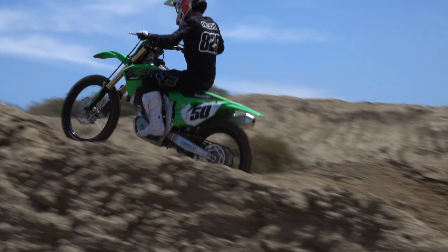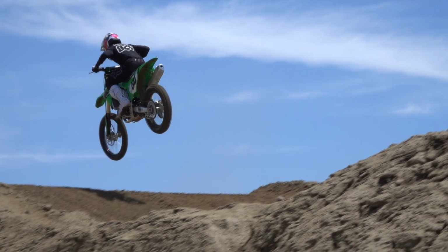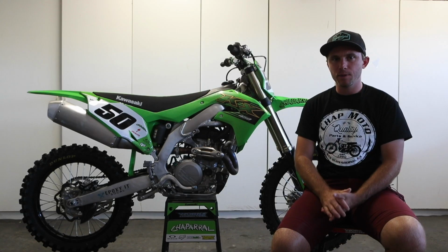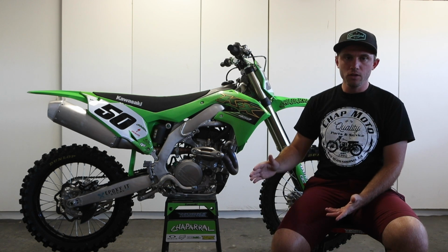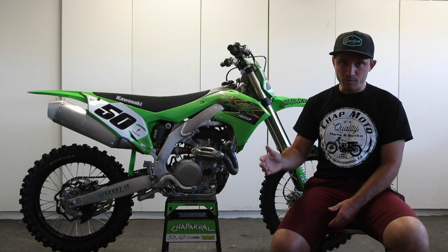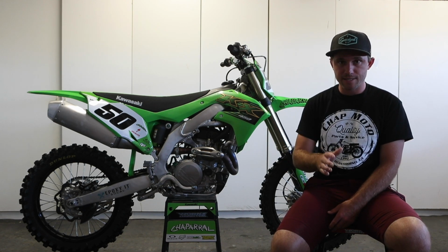Not to say it has the turn in response of the Suzuki or the Honda. We're not going as far as saying it's that good. But it falls more in line, for me, maybe with what the KTM and Husky have. Definitely good front end bite, good front end traction and feel. You can't just turn into the tightest sections. It doesn't cut across stuff as fast like it does in the Honda or Suzuki.